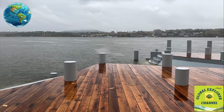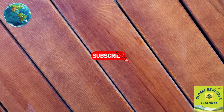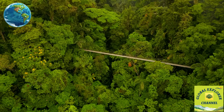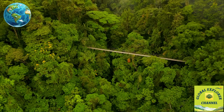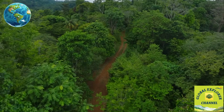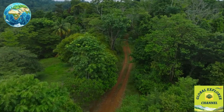From Greenheart docks to Purpleheart floors, Guyana's forests provide some of the world's finest and most unique hardwoods. These trees tell stories of resilience, science, and sustainable growth, not just for Guyana, but for the world.